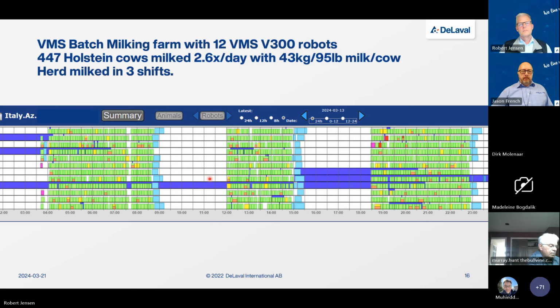450 Holstein with 43 kilo or 95 pounds, 2.6 times a day. And in the morning, they start again, also with their special or fresh cows, or attention cows. And they end in the midday slot. They end actually with those ones, and they don't even include them in the evening shift. So in this way, they manage to have their 3X cows in the middle of the day, together with the special need cows at the end, and then they pretty much get an 8 hour shift in between all the cows they're milking.